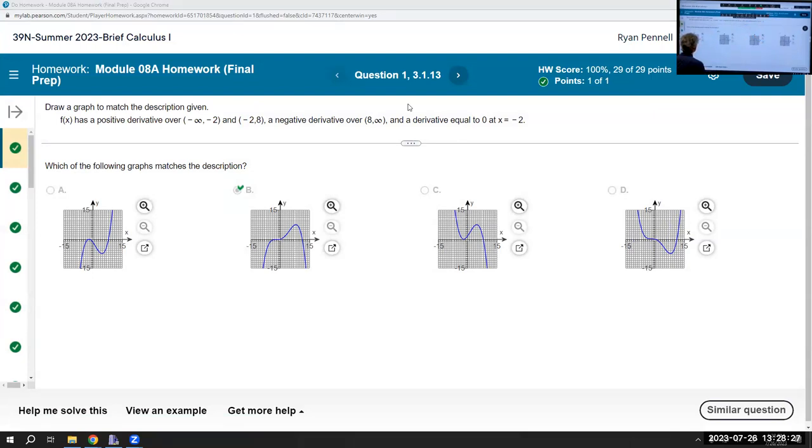Okay. So number one, the great thing for you guys is that I think in the future, you might actually have to graph some of this stuff, but we're still doing where you just pick the graph. So lucky you, not so lucky for the future, because I think they're going to come out with an updated version where you have to graph it yourself. All right, f of x has a positive derivative from negative infinity to negative 2, which means it's increasing, and from negative 2 to 8, it has a negative derivative, which means it's decreasing from a to infinity, and the derivative is equal to 0 at x equals 2.